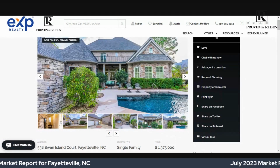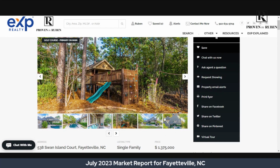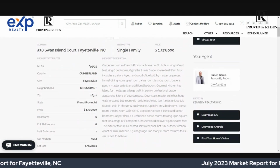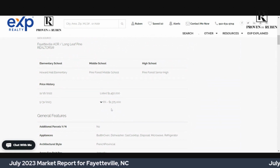I've always wanted to do a video of this property, but again, hey, this is what makes it worth it right here. Look at that thing. That thing is sick. I'd be playing on that, right? So it's in Kings Grant. Now this is a description. Check that out. But I guess you have to, right? Let's see what. Wow. So it was listed for 1.4. It is down to 1.375, down 6%.